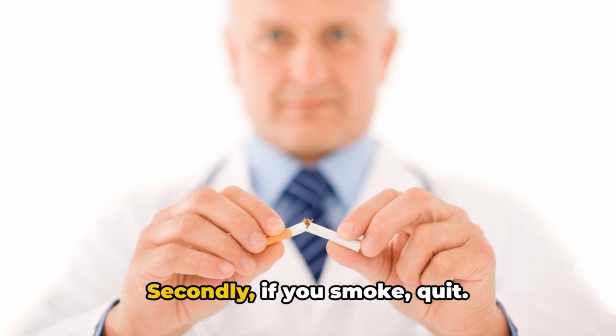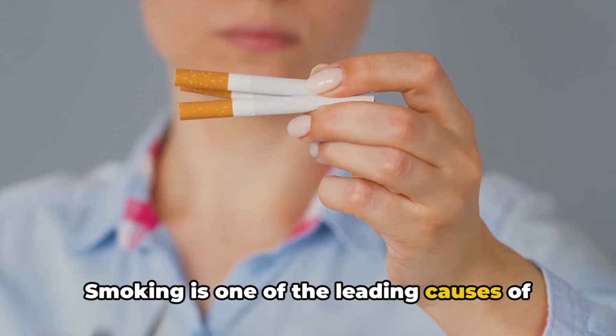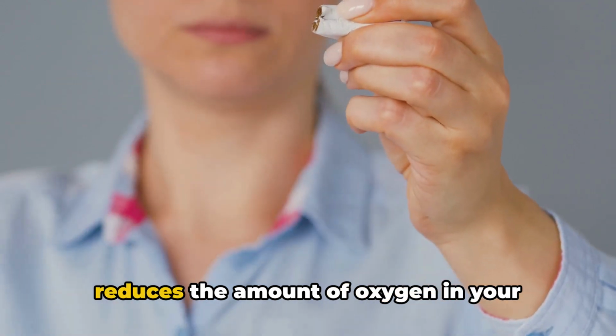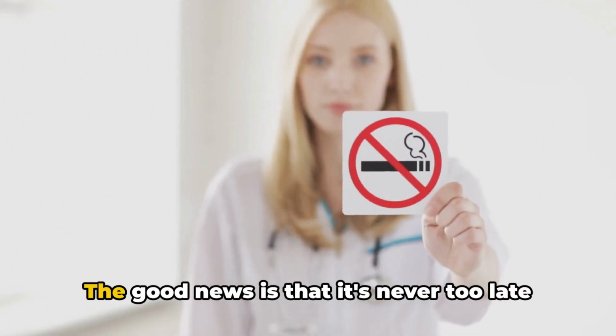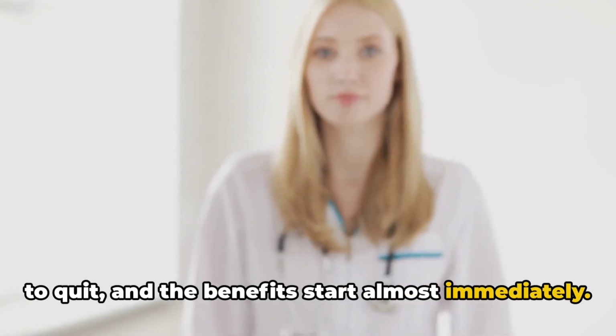helps. Secondly, if you smoke, quit. Smoking is one of the leading causes of heart disease. It damages the lining of your arteries, reduces the amount of oxygen in your blood, and increases your blood pressure. The good news is that it's never too late to quit, and the benefits start almost immediately.